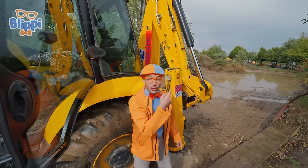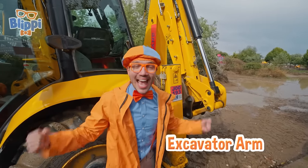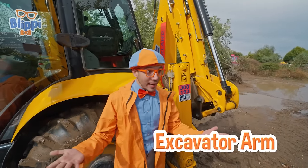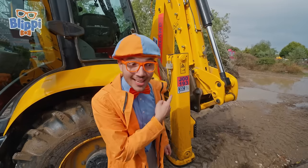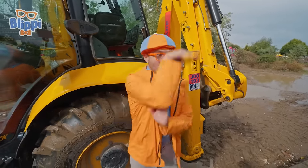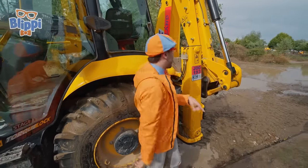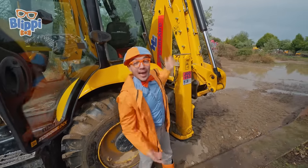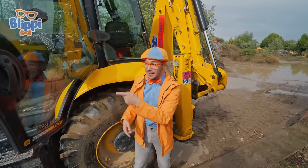Whoa, and do you see what this is? Yeah, it's an excavator arm. Wait a minute, a backhoe like this has an excavator arm attachment, just like the Blippi Mobile has an excavator arm attachment. It has an arm, a boom, and a bucket, so it can dig all the dirt in the back, or the front bucket can dig in the front.